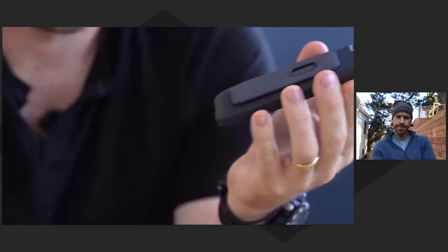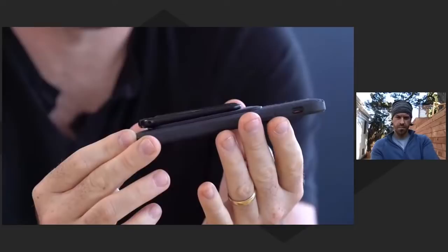And then again, let's say you have the universal adapter and then you want to put the tripod on it. It is still a remarkably thin stack height.